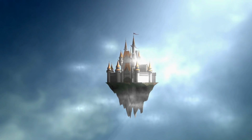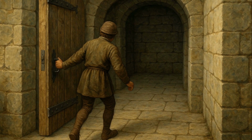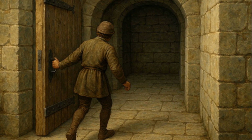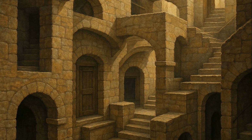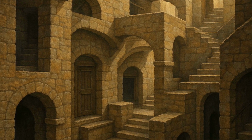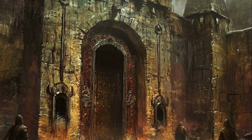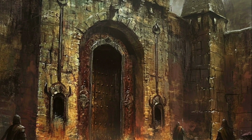Now imagine you're inside, disoriented, tense, trying to find your way. You open a wooden door and step into a passage that leads to nowhere, or worse, back to where you just came from. Welcome to the maze defense. Some castles featured intentional architectural confusion, mismatched corridors, uneven staircases, and decoy rooms. There were false doors built just to waste your time or trap you in kill zones.